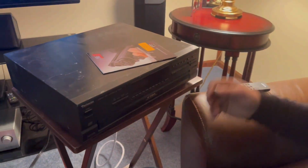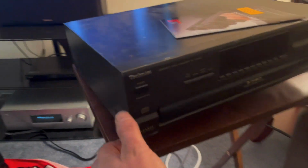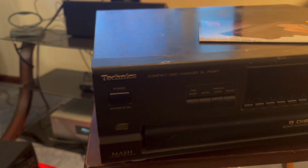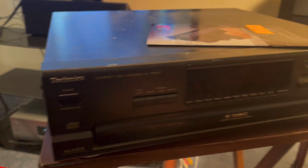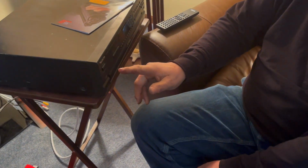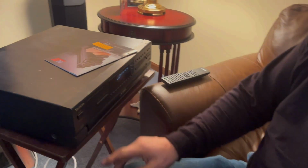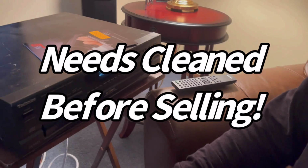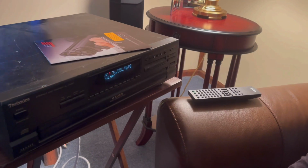What do you have on your little table now? I got a Technics. I can't see the number, but that's okay. It's a Technics 5-disc CD player. And we got it plugged in. Well, you said you heard something rattling in it. I heard something rattling. So you're gonna open it? Oh, is that why that thing's going in circles?